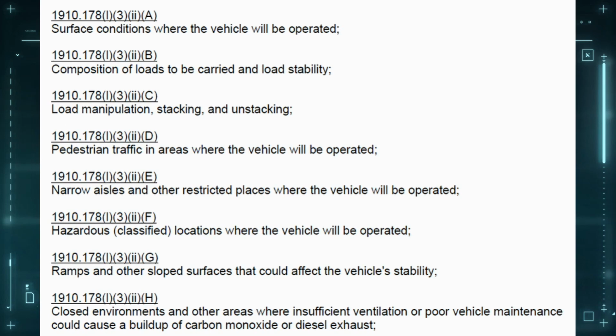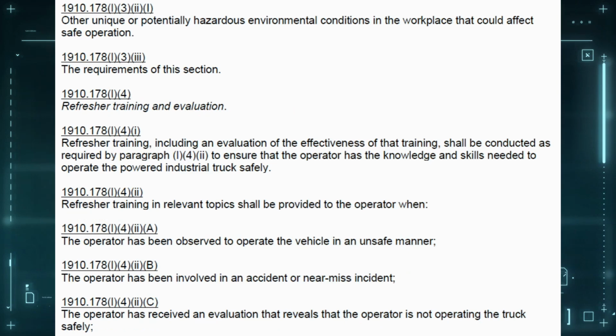Workplace-related topics. Surface conditions where the vehicle will be operated. Composition of loads to be carried and load stability. Load manipulation, stacking and unstacking. Pedestrian traffic in areas where the vehicle will be operated. Narrow aisles and other restricted places where the vehicle will be operated, hazardous locations where the vehicle will be operated, ramps and other slope surfaces that could affect the vehicle's stability, closed environments or other areas where insufficient ventilation or poor vehicle maintenance could cause a buildup of carbon monoxide or diesel exhaust, or other unique or potentially hazardous environmental conditions in the workplace that could affect safe operation. 178L3, the requirements of this section.